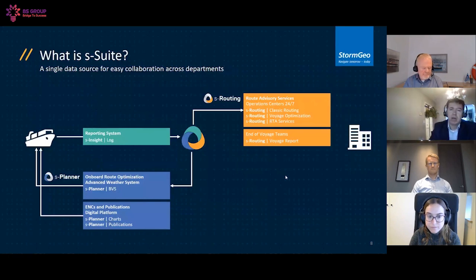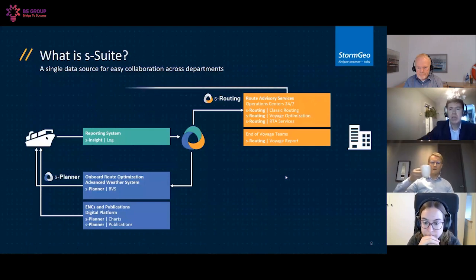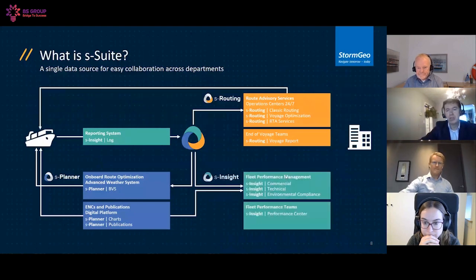And this is all kind of anchored by our end of voyage team, which has world-class charter party compliance reports from tankers to dry bulk and across the board, and looking at vessel performance in general. And of course, there's communication from the S routing right back to the ship. And all of this comes into S-Insight. And S-Insight is this platform that encapsulates all your commercial needs, all of your technical needs, and all of your environmental compliance in one location.